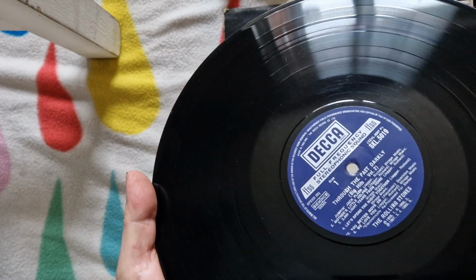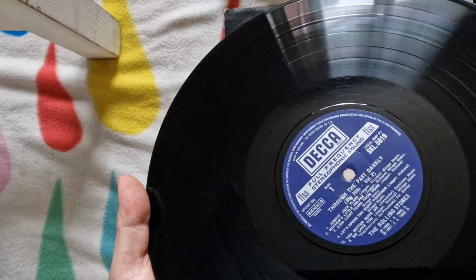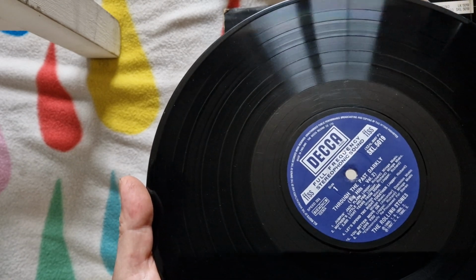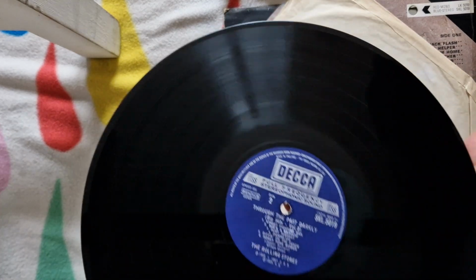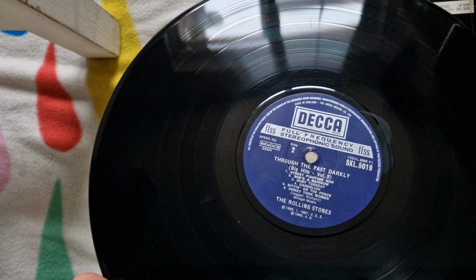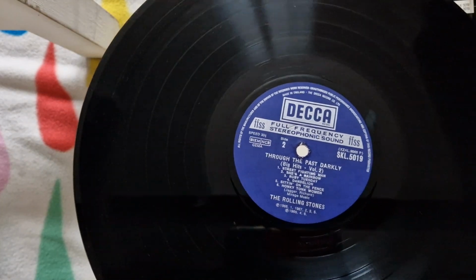There's side A. XZAL9067P1W, if that means anything to you, on side A. That's the Matrix. And I've got to say that once again, the condition of these is pretty nice. And P2W on side B.